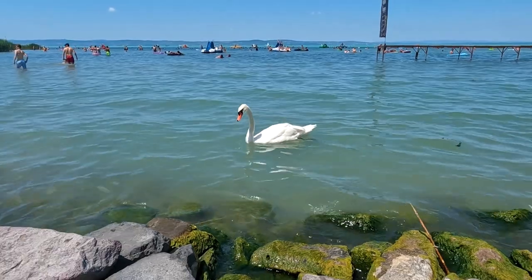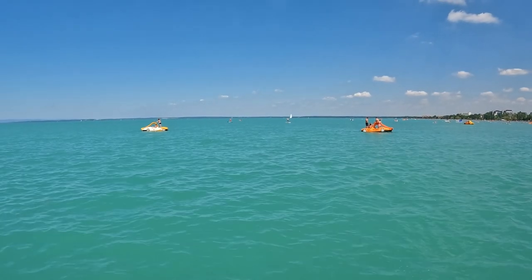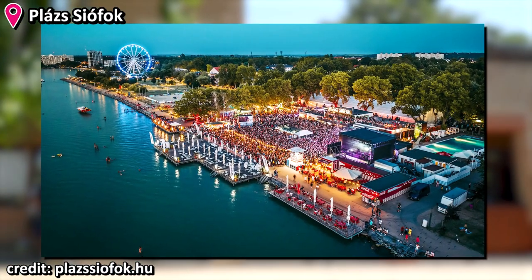The beach we enjoyed is free for anyone to enter, but if you wish to have more bars, restaurants and service facilities, the Plage beach offers these and some more, but there is an entry fee there.